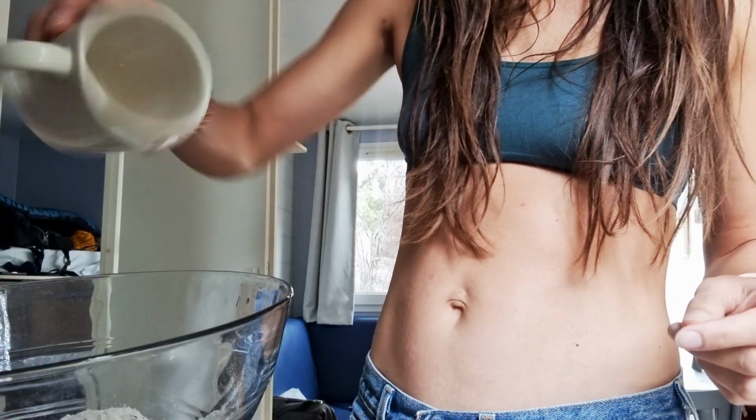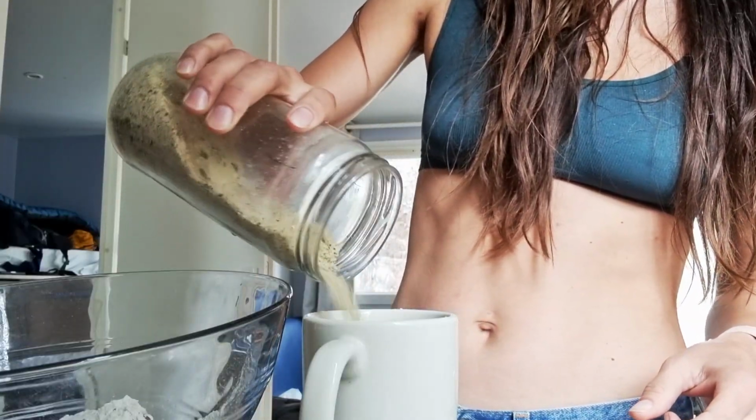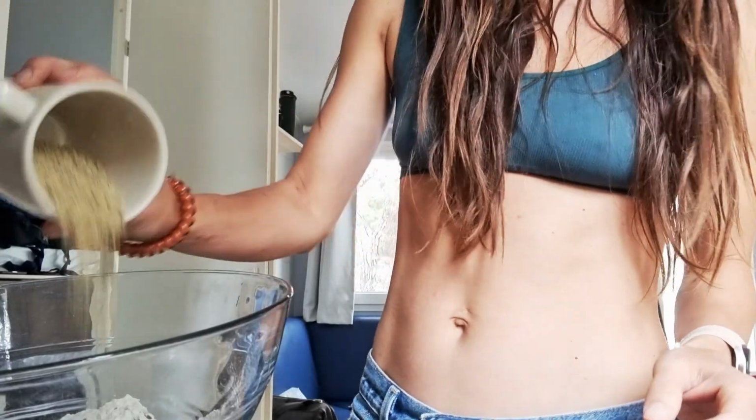I've been making pancakes a lot on this trip just because it's a super simple breakfast that is easy to eat, it's not messy, and they're really delicious. I just mixed together some whole grain flour along with some oats and some almond flour. I really like having some healthy fats in my pancakes. Then I throw some ground flax in there along with some cinnamon.